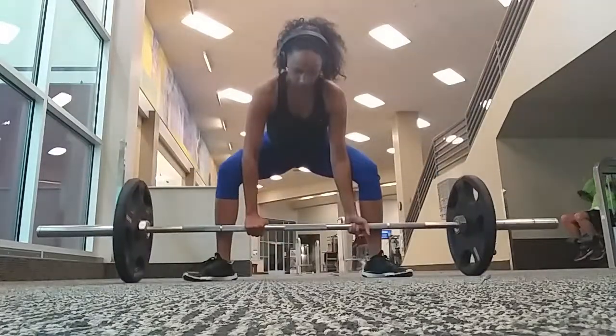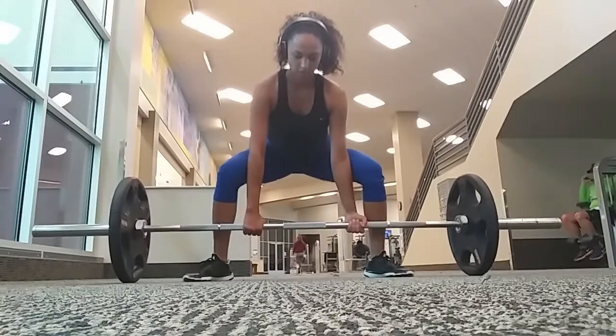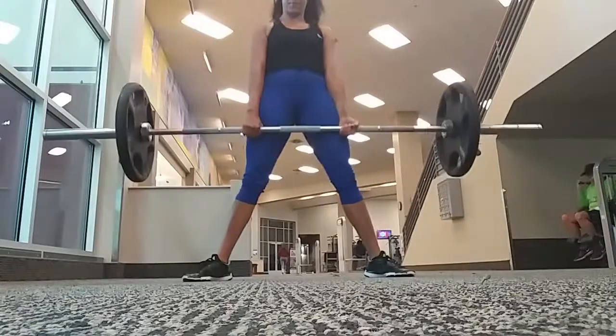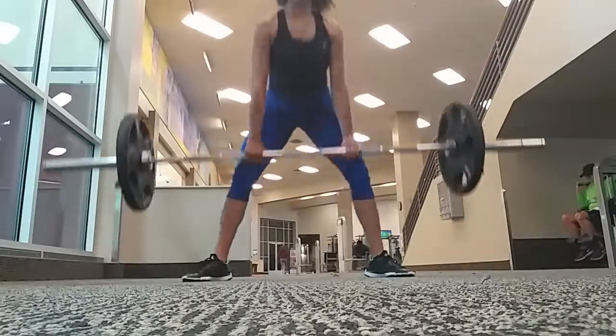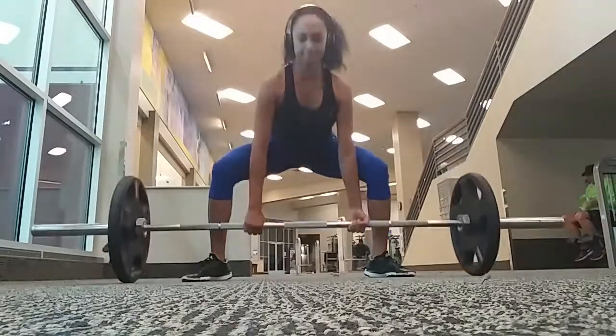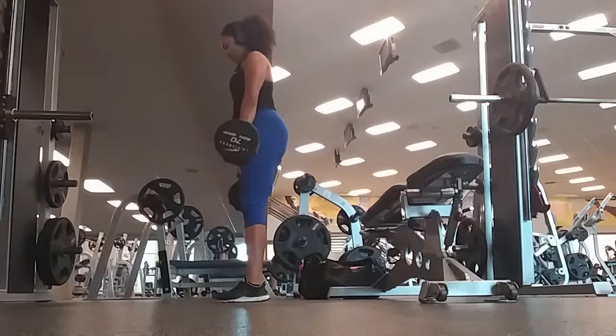And when you get up at the top, you really want to squeeze. This is a sumo deadlift where your feet are pointed out and you're coming straight up and down. This is the best exercise, out of these two deadlifts, that I believe helps grow your glutes. I'm able to actually get up to heavier weight with these deadlifts than I am with the other ones.